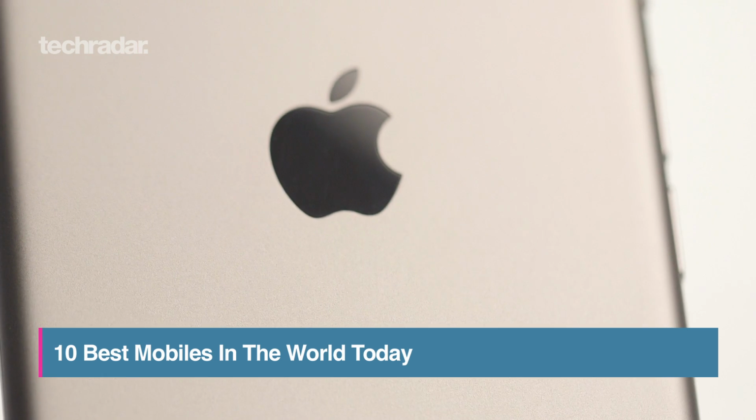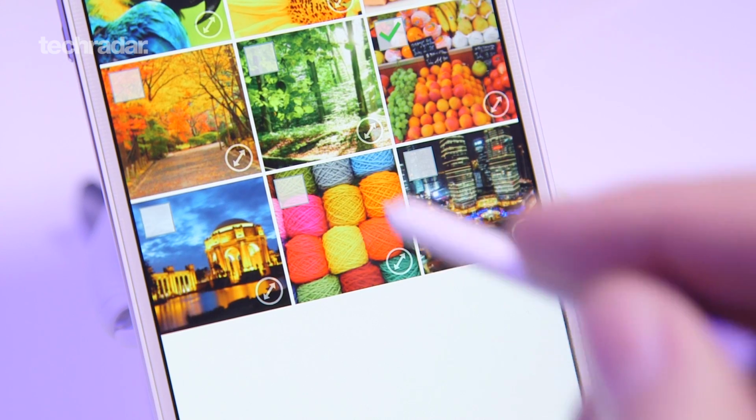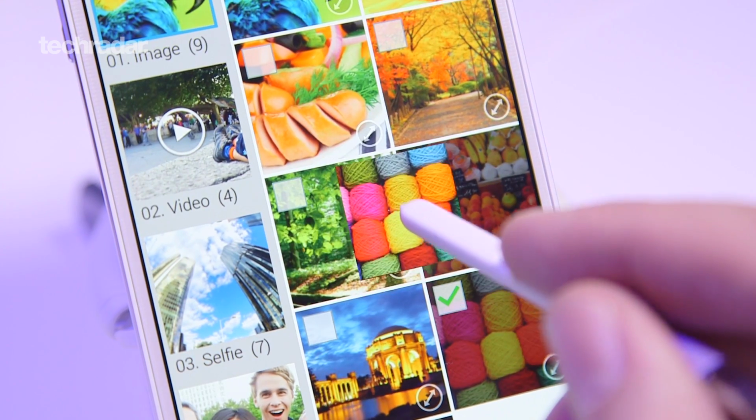Smartphones. There are a lot of them out there, but which handset is the best you can buy right now in 2015? Here's our rundown of the top 10 devices you can get your hands on.